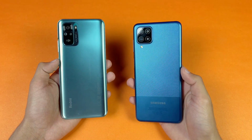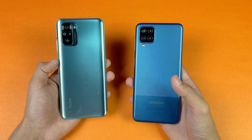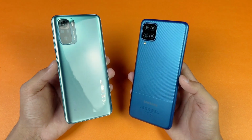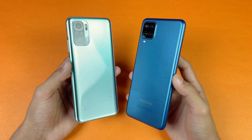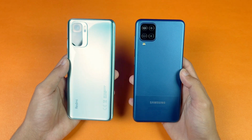And the Samsung Galaxy A12 gives you a MediaTek Helio P35 chipset with 4GB of RAM, while the Xiaomi Redmi Note 10 gives you a new Qualcomm Snapdragon 678 processor with 4GB of RAM as well. And on the back we get quad cameras on both these devices. We have a 48 megapixel main camera on both.